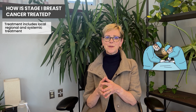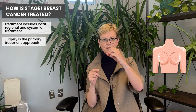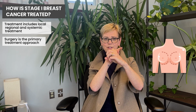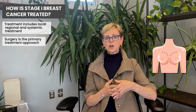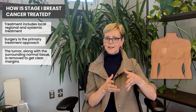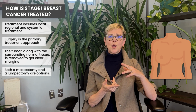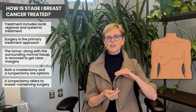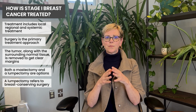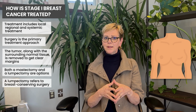We generally recommend removal of the tumor and a normal rim of tissue around it. So if this is the tumor, we remove the tumor and also want to get normal tissue around it to get what we call clear margins. Another option is removal of the breast. That's called a mastectomy. So breast conserving surgery is a lumpectomy, partial mastectomy. You might even hear terms like segmentectomy. But in general, we're talking about breast conserving surgery where we keep the breast, and then mastectomy is removal of the breast.